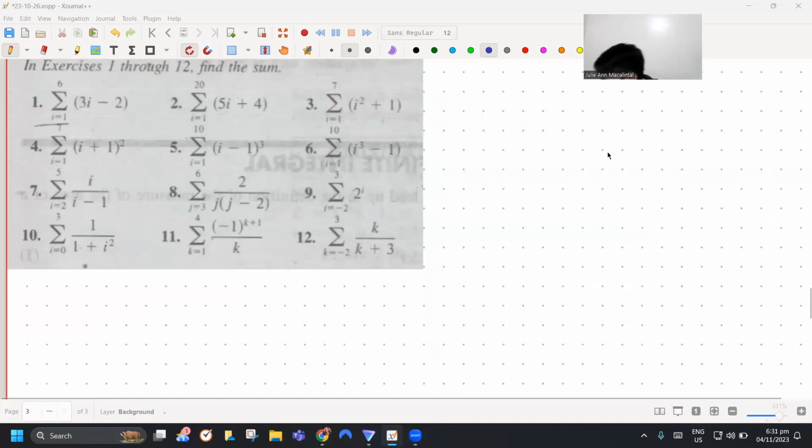So, ano daw? Okay, so, 51. Pwede mo pong gawin na lang ano to? Parang manual na mga una. So, anyway.